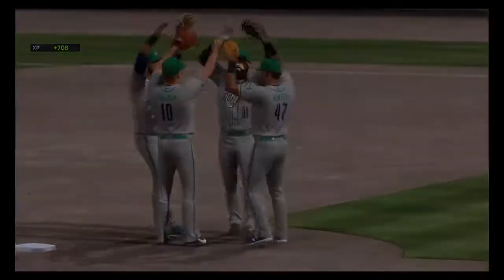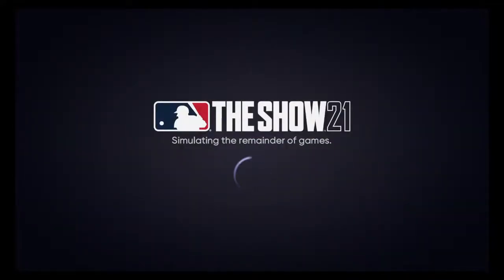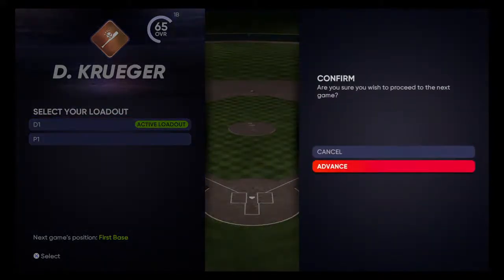Wow, they were firing on all cylinders from the leadoff man to the number nine guy in the order. They absolutely cruised to a seven-run victory. If it were only always that easy, right? No errors. They left seven men on base.